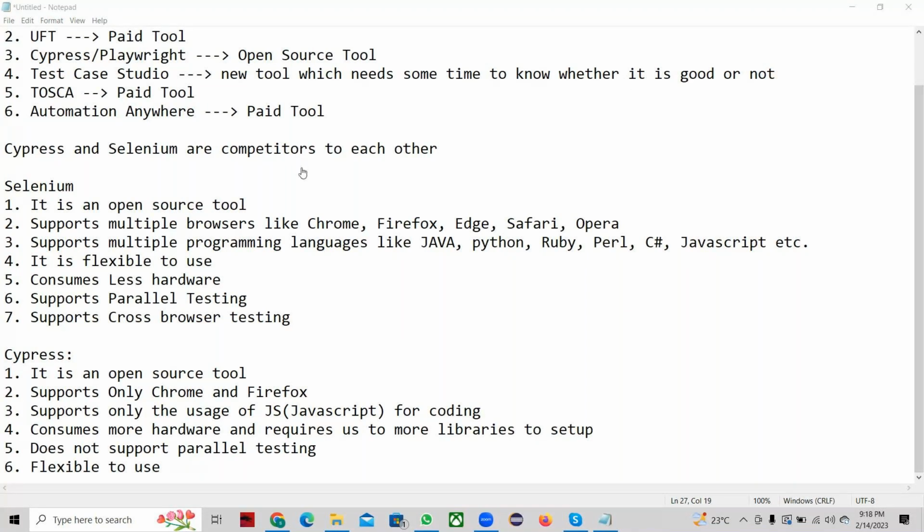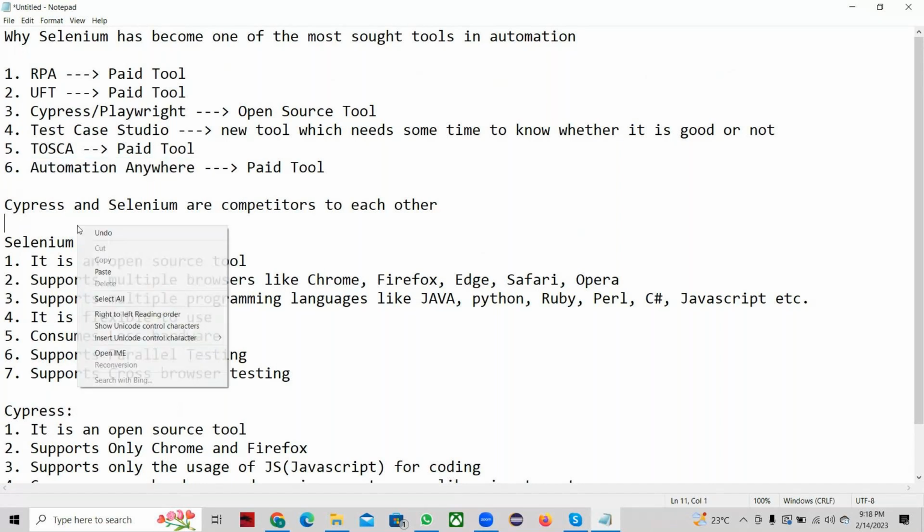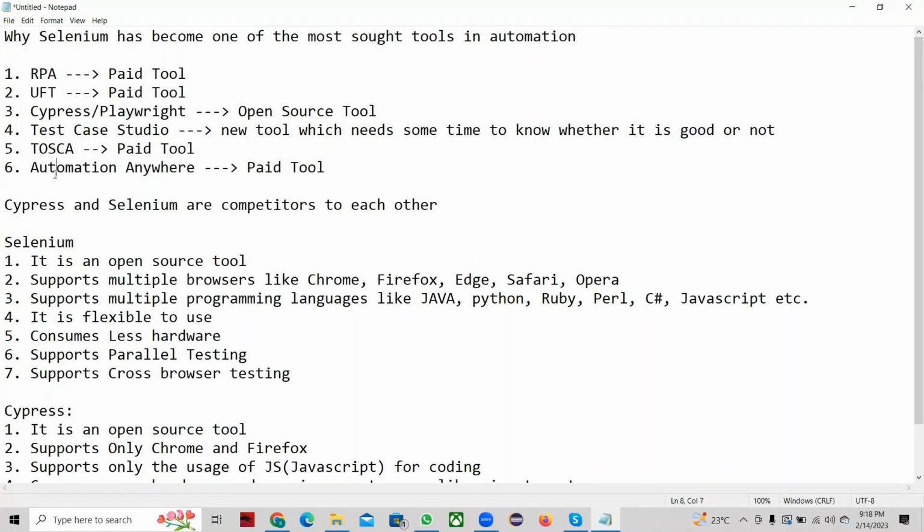I want to know, it is said that there are certain codeless testing tools, right? So are any of these codeless? RPA, UFT, Tosca, Automation Anywhere, all the paid tools are codeless, first of all. It means you don't need to have knowledge of all these languages. Everything is within the tools only. The tools will help you. You don't have to have a basic understanding of any other computer language. You just learn this and then you're good to go. Is it like that? Yeah, it's like that, but you need to have a bit of VB scripting. VB scripting, okay. Visual Basic Scripting. Oh, okay. Clear?